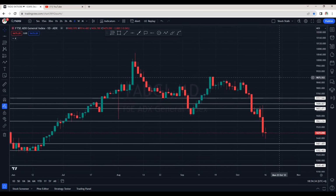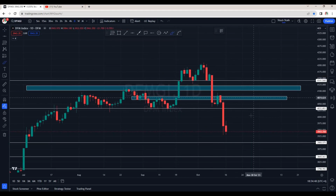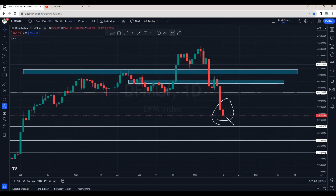Let's also check out the Dubai Financial Market Index. And this is the daily chart of the Dubai Financial Market Index. We are seeing a similar kind of reaction, but here we are seeing a bit of pressure. We are not seeing much recovery as we saw in the ADX index. Last closing is at 3943, and as I mentioned, if the market wants to come down, these are the supports I have identified right here: 3900, 3845 and then the 3800 area.